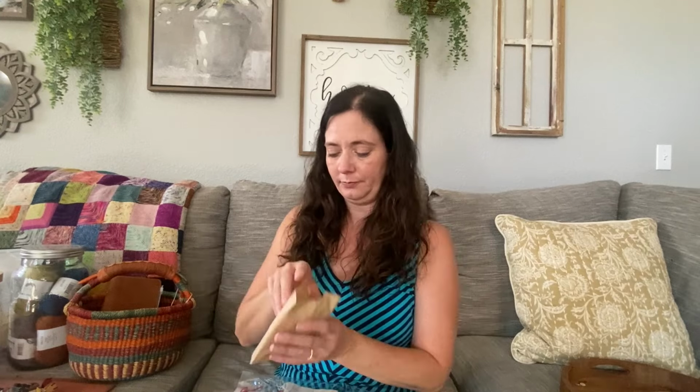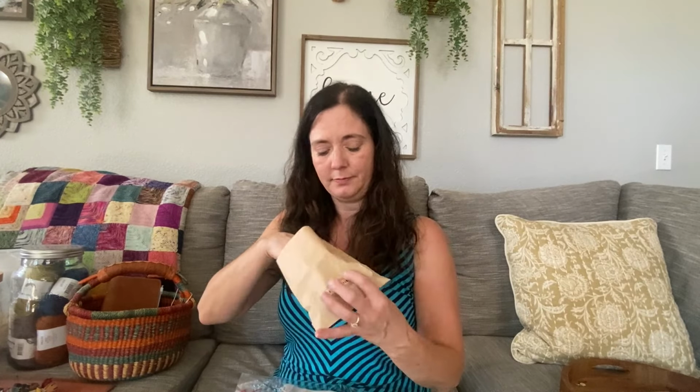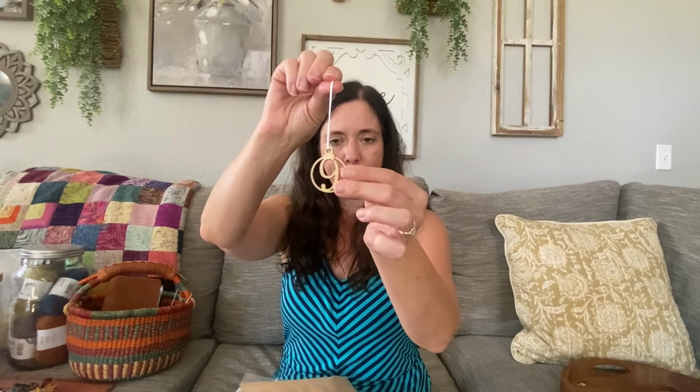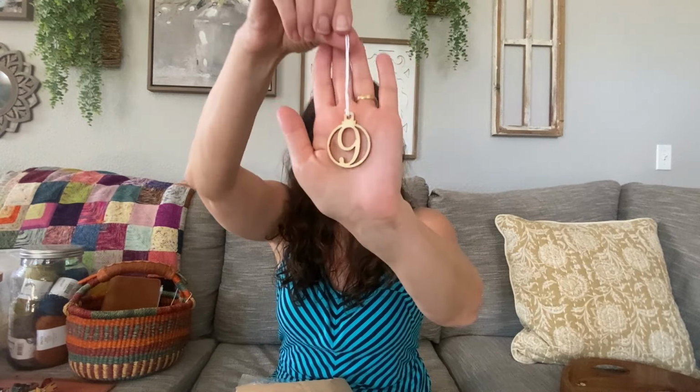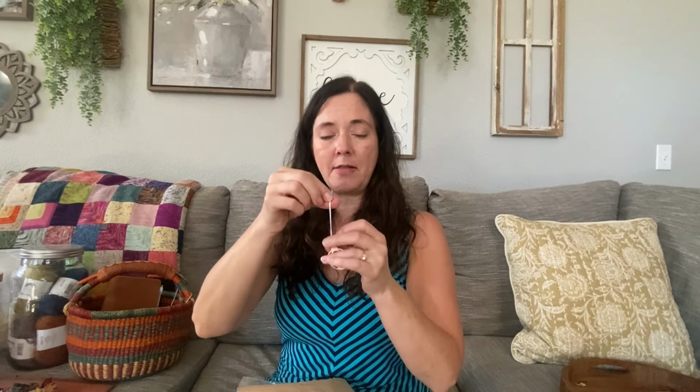Okay, and then there will also be 1 through 25 numbers. These are little wooden numbers. And the strings will be long enough. I don't know if this is the string that I'm going to use or not, but the string will be long enough where you can simply fold it in here like this and then close it up. That way you don't have to tie on each one. I just thought that maybe was a little bit better just to do it like that.